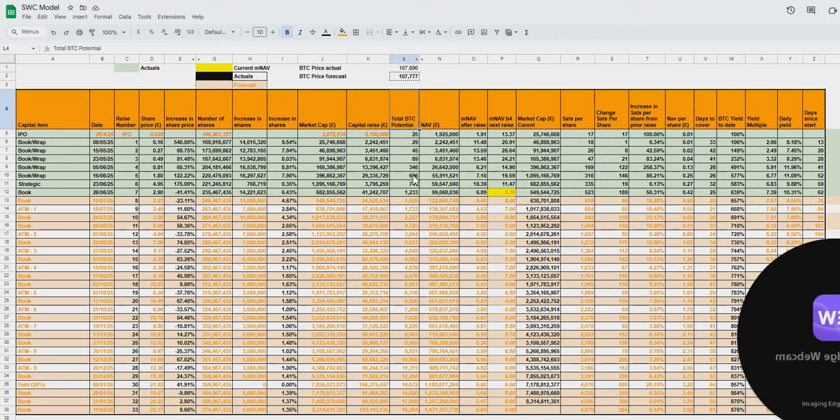Now that fluctuates, because I built this model to read off the forecast Bitcoin price. Then the net asset value, which is the Bitcoins multiplied by the price of the Bitcoin. In this, I've assumed that they use all the cash up, just for simplicity. Some people don't want to calculate like that. I do.